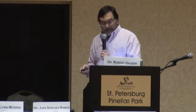Now, what else? This is an interesting thing. This is isradipine. Isradipine is a calcium channel blocker, and look at this. Rejuvenation protects neurons in mouse model of Parkinson's disease. This is from a lab of a person named James Surmeier.